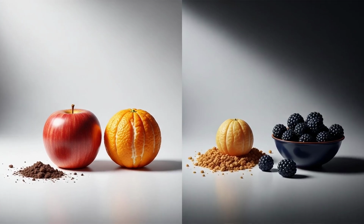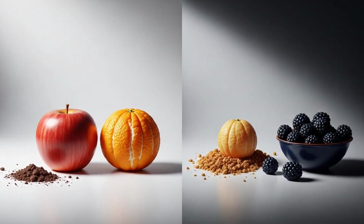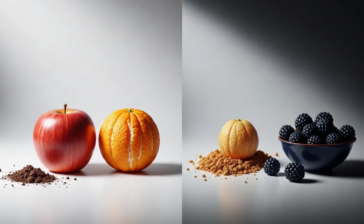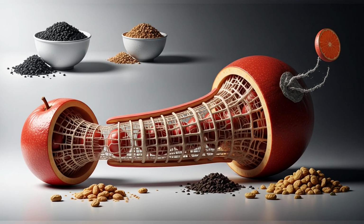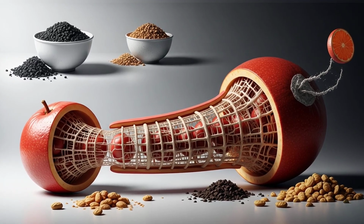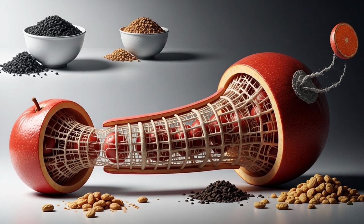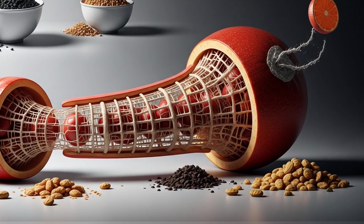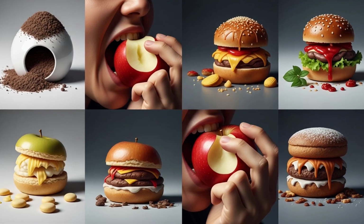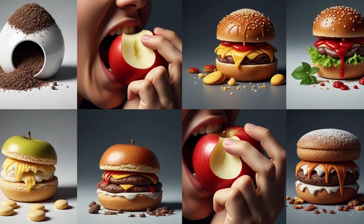What's the alternative, then? The answer is surprisingly simple. Eat whole fruit. An apple, an orange, a handful of berries. When you do this, you get more than just vitamins. You also get all the essential fiber, which slows down sugar absorption and keeps you feeling full longer. Your body will definitely thank you for it.